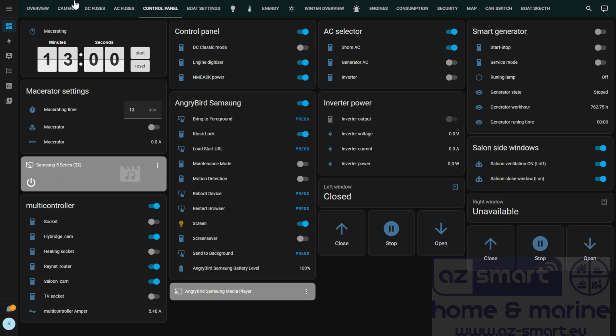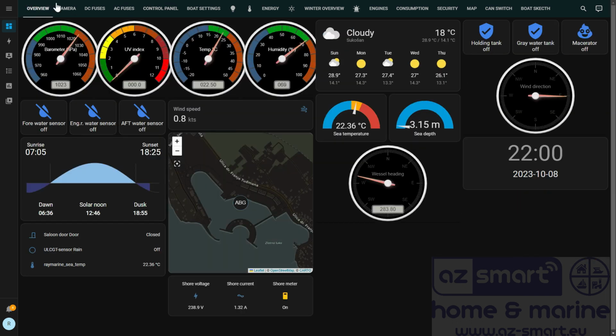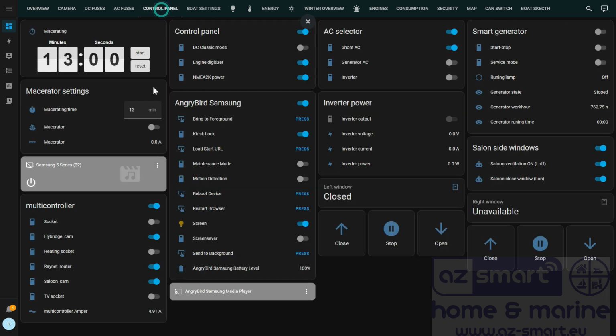Here you have a countdown for the macerator, for the automated macerator. You can start it from here, and then it will basically do the job. But you also have the same thing here on the overview. Samsung, this is the Salon TV, multi-controller, sockets, flybridge cam, heating socket. The heating socket is also a smart thermostat for winter mode. This is the router, Salon camera, TV socket, and the amperage of the multi-controller.